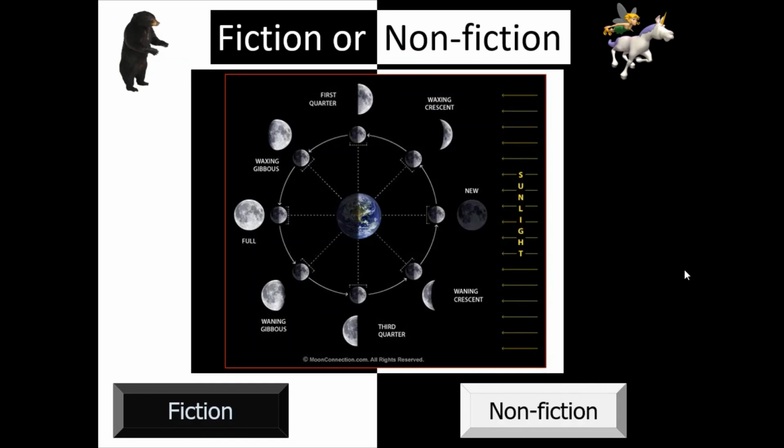The next one is a diagram of the moon phases. So think about, is this fiction or nonfiction? All right, so this one is also nonfiction. The moon phases are real. Of course, we can see the moon in the sky. We know it's real. And this diagram is a text feature you might see in a nonfiction book about the moon.